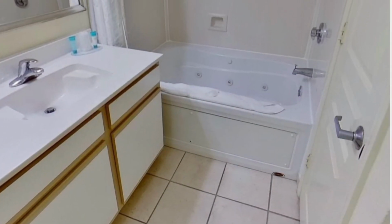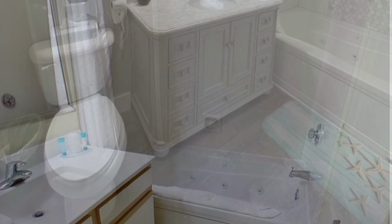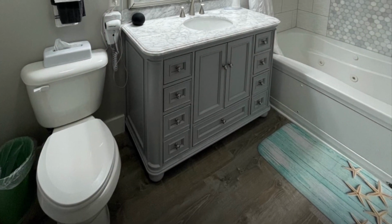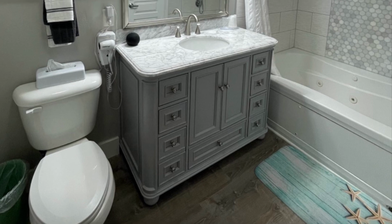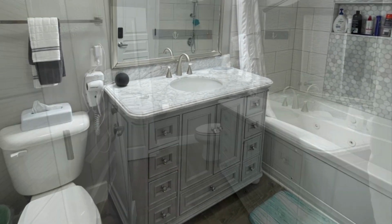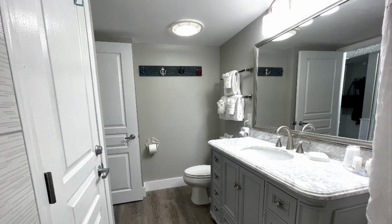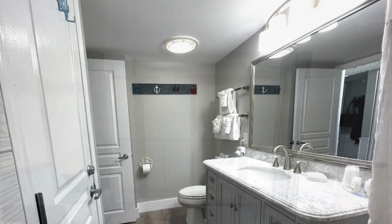The bathroom before is very bland and boring, needed more storage. So there's the new vanity. It has about 6 different drawers, a new toilet bowl, a new surround tile around the tub, new vanity top and hooks, and all new paint throughout.